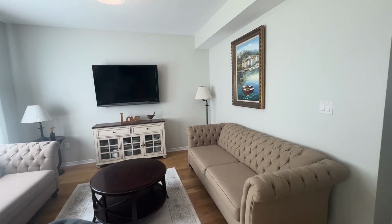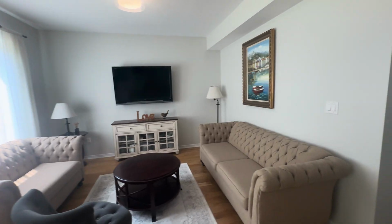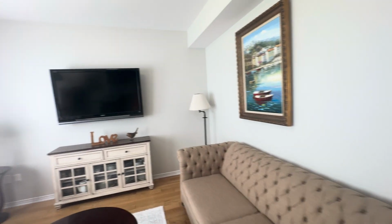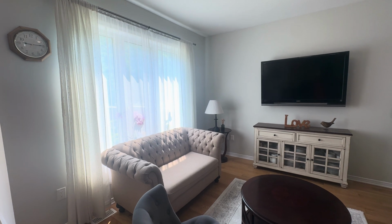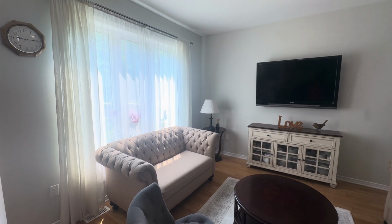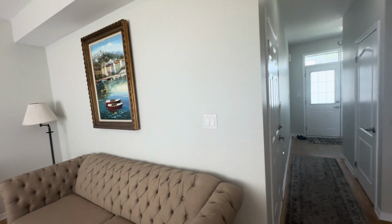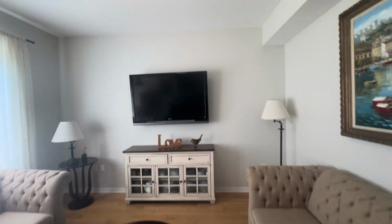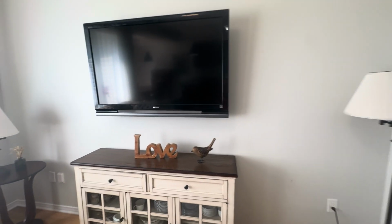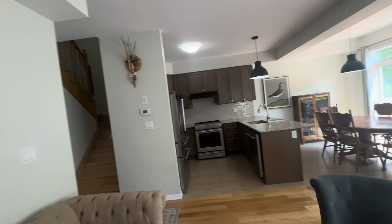So this is the living area. Absolutely stunning. So much that you can do with the space. You can have potentially a sectional couch facing the window, and then the TV here if you'd like, or I kind of like this setup with the 2-piece couch and then your TV here. Just so much that you can do with the space. Loving the large window.